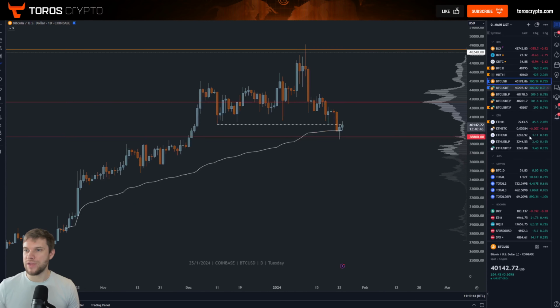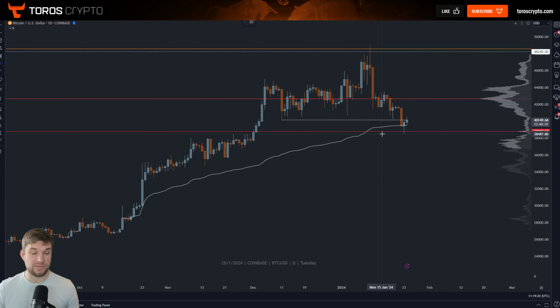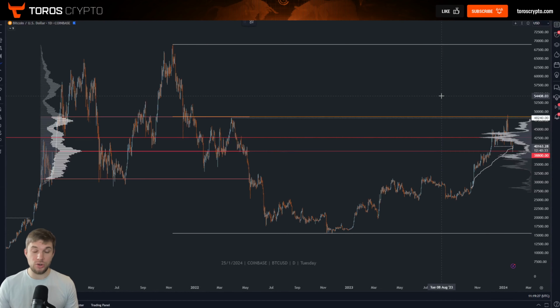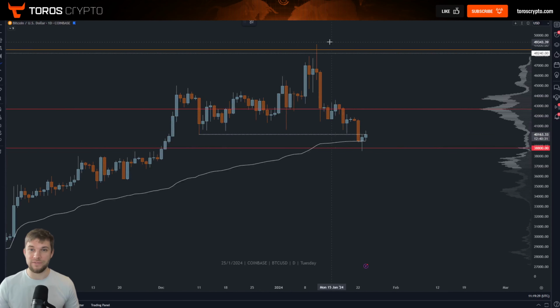So what we're looking at now are two main levels. Keep it on this chart and keep things very simple, because that's all we've really needed. If you've just literally been looking at this one chart, these are two levels: 48,500 as that resistance, and 38,800 as the support. We've hit them both. Perfect.